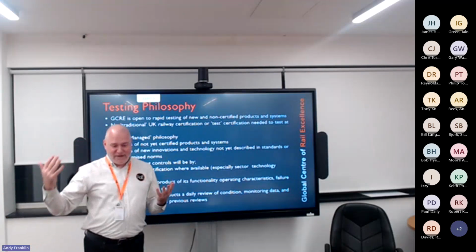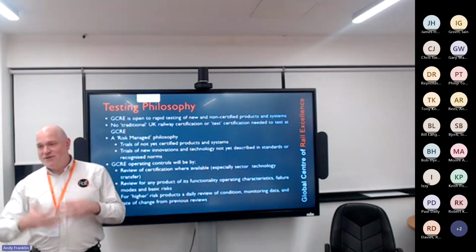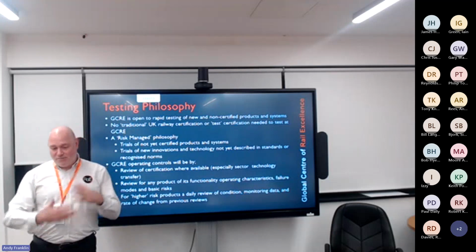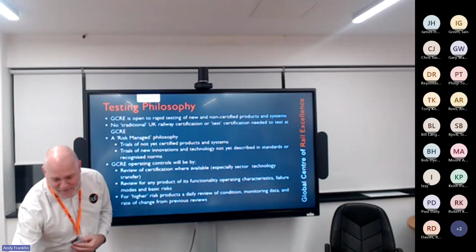And yeah, things will be risk assessed at different levels. So looking at how often we need to monitor them, what we need to monitor, what we need to understand about what's happening as the experiments go on. So building up that philosophy has been another big part of the past 6 to 12 months.